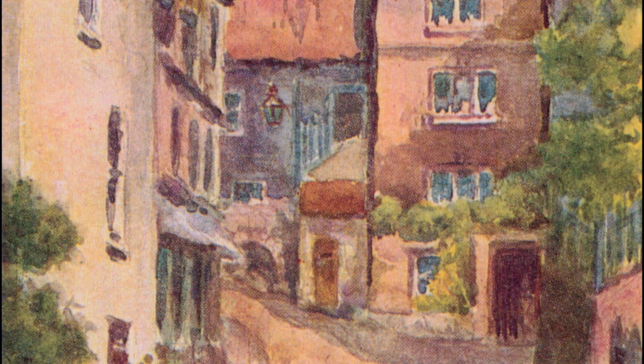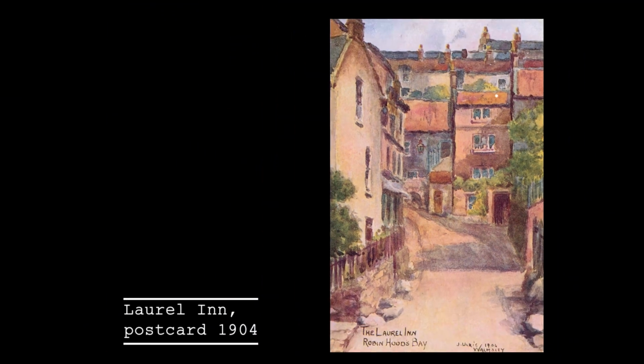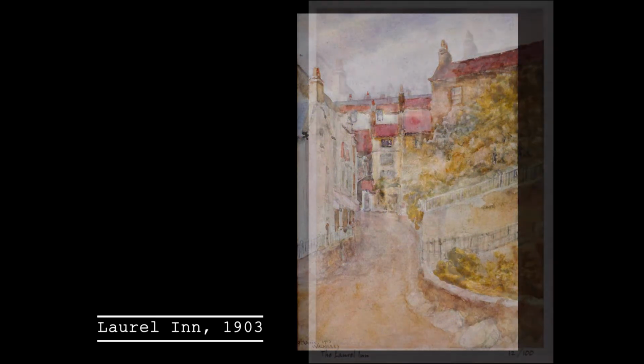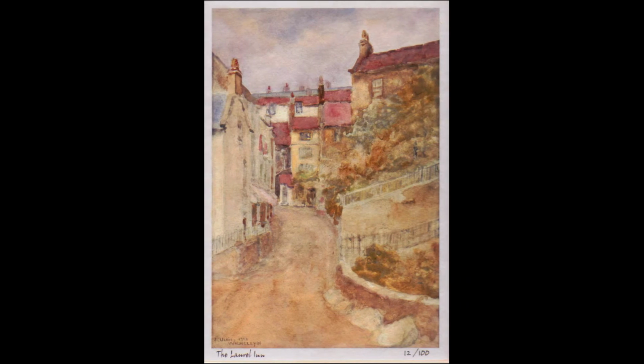Here, for example, is a watercolour painting of the Laurel Inn as seen on the 1904 postcard. Compare this with the same scene painted the previous year. The same painting, with the colours enhanced to match the unfaded area hidden for all those years behind the mount.